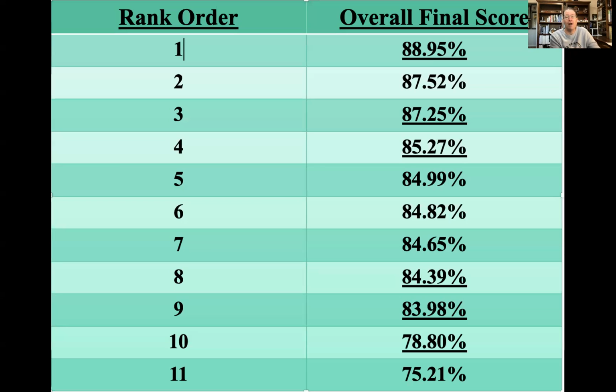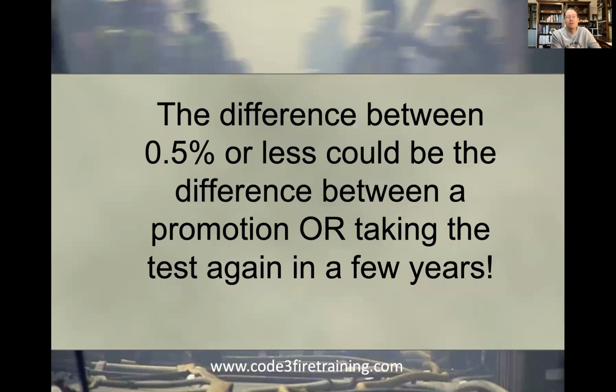Because to me, it's nerve-wracking and it sucks to miss out on a promotion because of less than one test question. Oh, shit. Had I only studied that hazmat portion a little more. Yeah. Woulda, shoulda, coulda. Water under the bridge. So think about it. The difference of 0.5% or less could be the difference between a promotion or having to take the test again in a few years. And depending on your department, some departments have promotional exams every year. Some it's every couple of years.